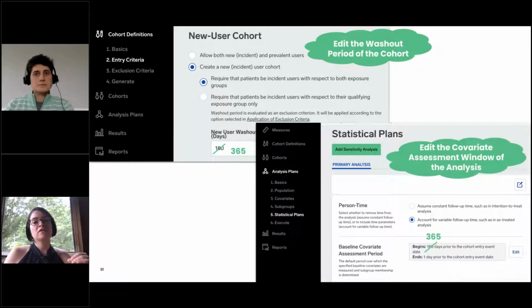It's important to note that you have to change it in 2 locations here, because first you want to go back and redefine your cohort in order to apply the washout criteria of what you're defining as a new user. And then subsequently, you also want to change your covariate assessment period in your analysis plan so that you're using that same look back period of 365 days. So unlike some of the other parameter changes we can talk about, this one is a 2-step instead of a 1-step process.